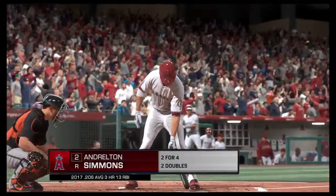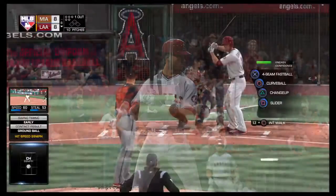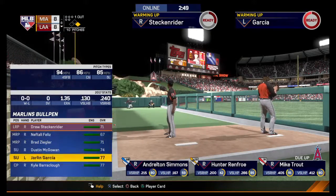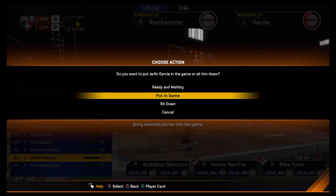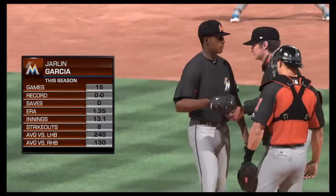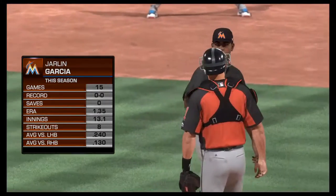So digging in now, Andrelton Simmons. Two doubles for him to this point in the game. Marlene Garcia enters to make an appearance on the mound as he inherits a runner at first with one out in the inning.